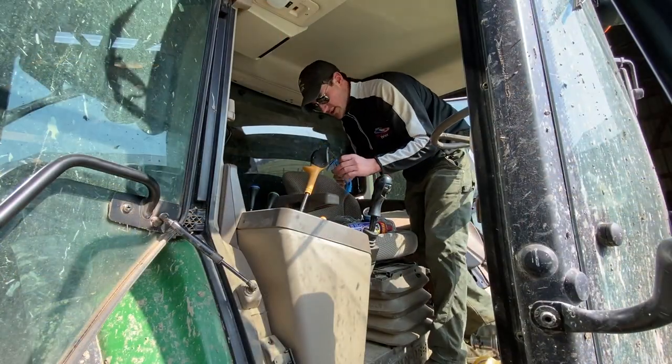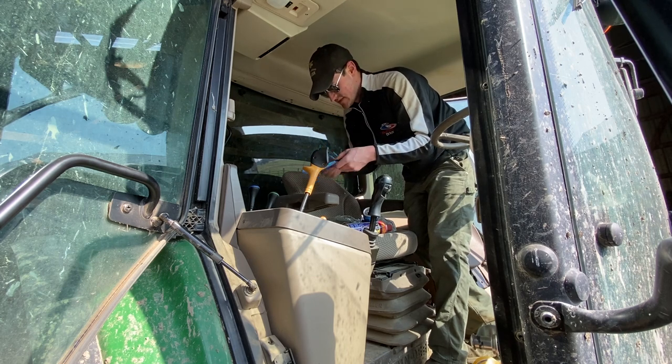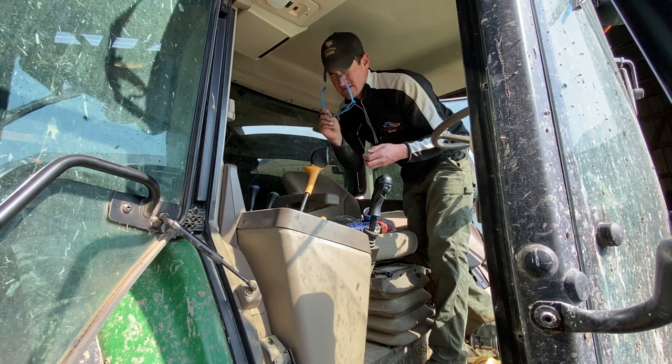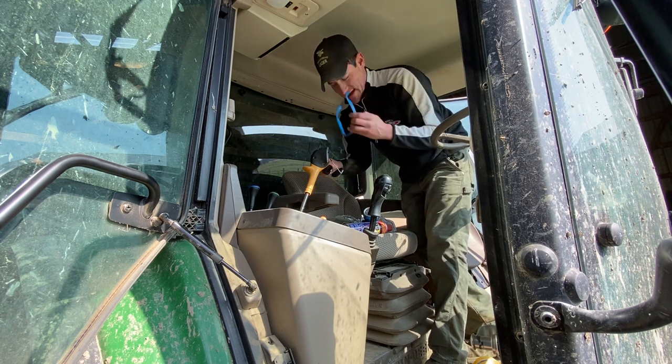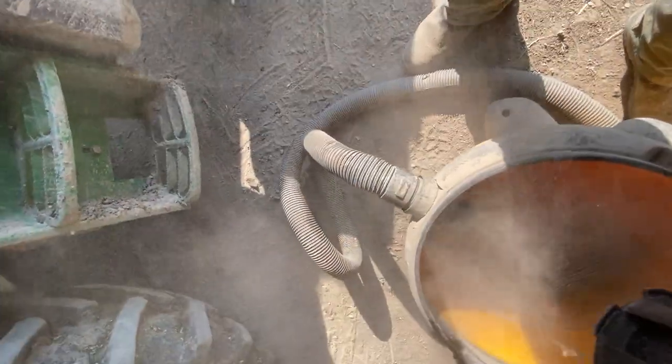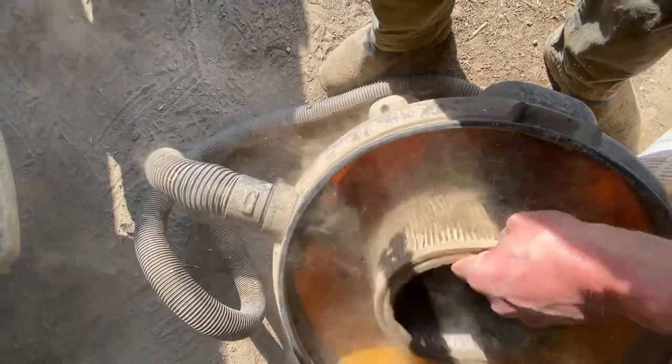I am terrible at losing sunglasses, hence why I'm wearing Jess's today. I don't know. These. Are they any better? Not for me. Whoops. Ooh. I think I'm a little aggressive on that.